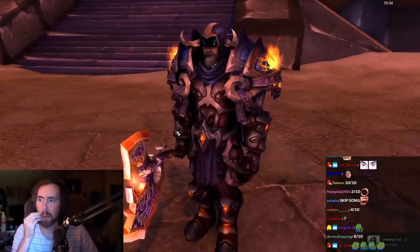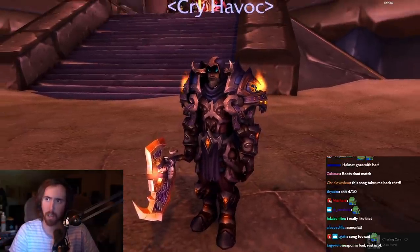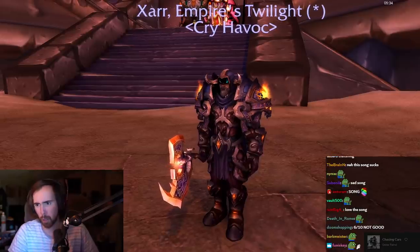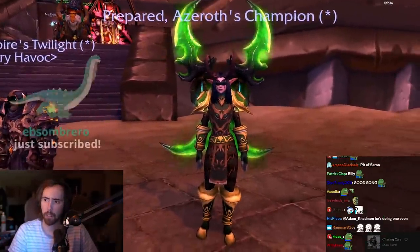I do really like the belt and the gloves and boots combo. I like that a lot. This is actually pretty good, I would say. The weapon throws me off, honestly. Prepared Azeroth Champion.